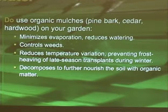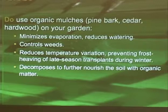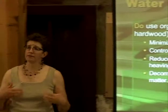Try using organic mulches. Pine bark, cedar, hardwood, do not use cypress. It is not sustainably harvested. Neither is peat moss, for that matter. Mulch minimizes evaporation, reduces watering. It controls weeds, and it also makes it easier to pull out the ones that do sprout. It reduces temperature variation, so it provides an insulating barrier. So it prevents frost heaving of late season transplants during the winter. It also decomposes and breaks down into carbon that further nourishes your soil. Yes, it does need to be refreshed on a regular basis.